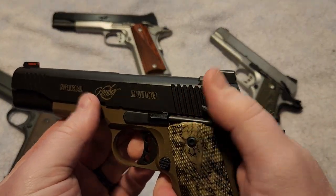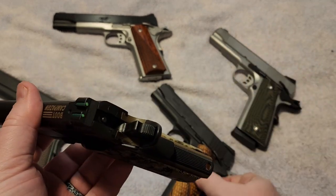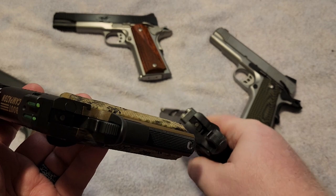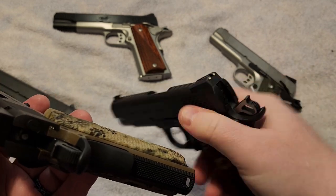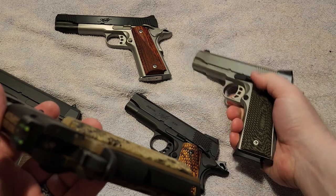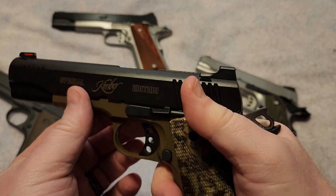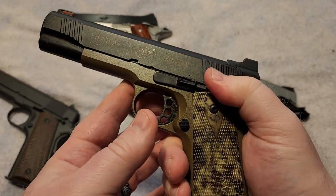The safeties on them, even though it does not have the ambi safety the way that my Raptor does, okay, the way that my Tisas does, okay, it is still, it's a very positive safety. Okay, very positive.